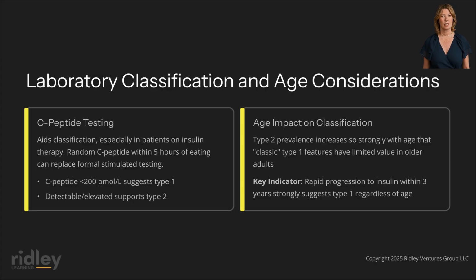Rapid progression to insulin requirement within 3 years of diagnosis remains strongly suggestive of type 1 diabetes regardless of age and should prompt reconsideration of the initial classification in individuals diagnosed with type 2 diabetes who experience early treatment failure.